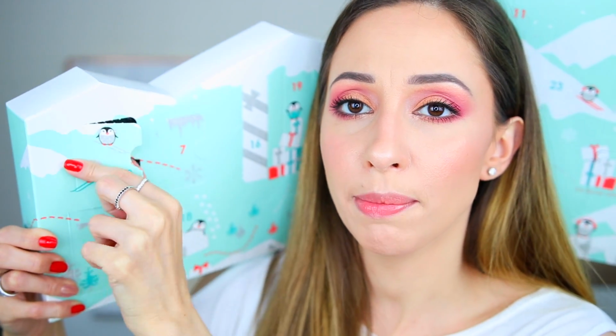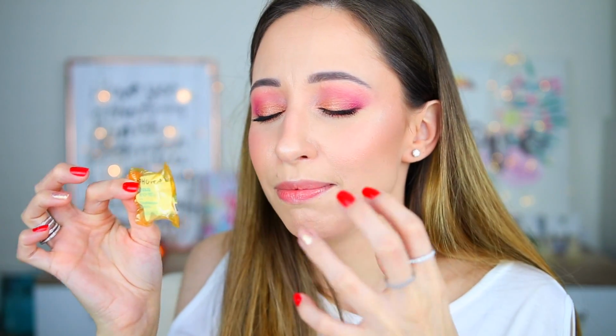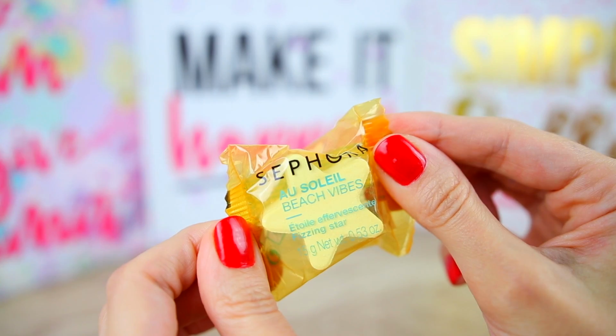Up next, door number 10. Ooh, a small little bath bomb. Again. Oh, this one smells so good. This is the Beach Vibes Fizzing Star. It smells so nice. It reminds me of summer and beachy days. But again, I think this is very small. What do you guys think about the size of it?